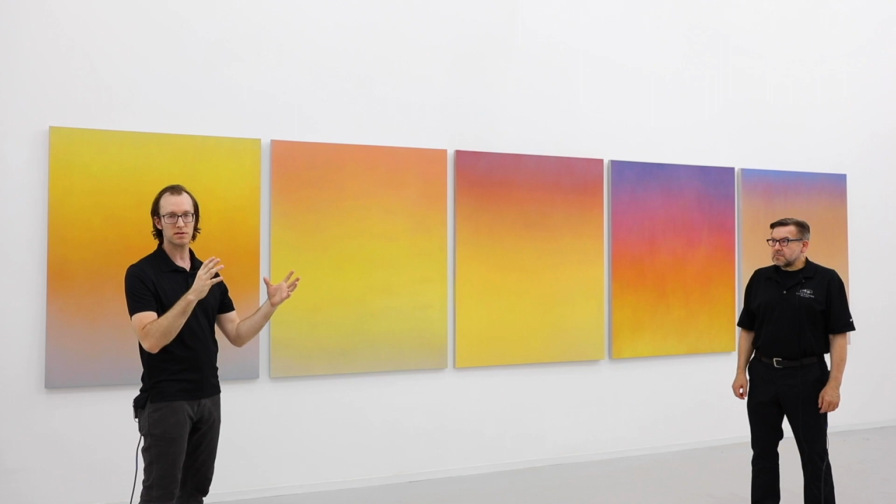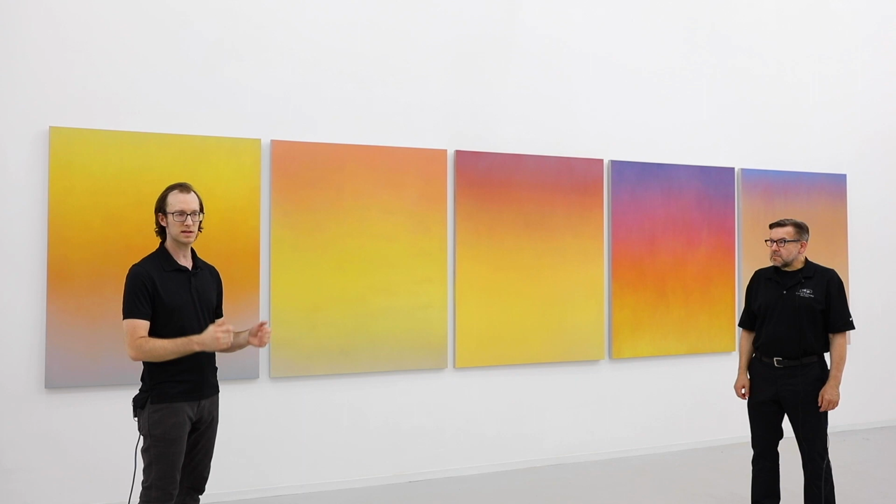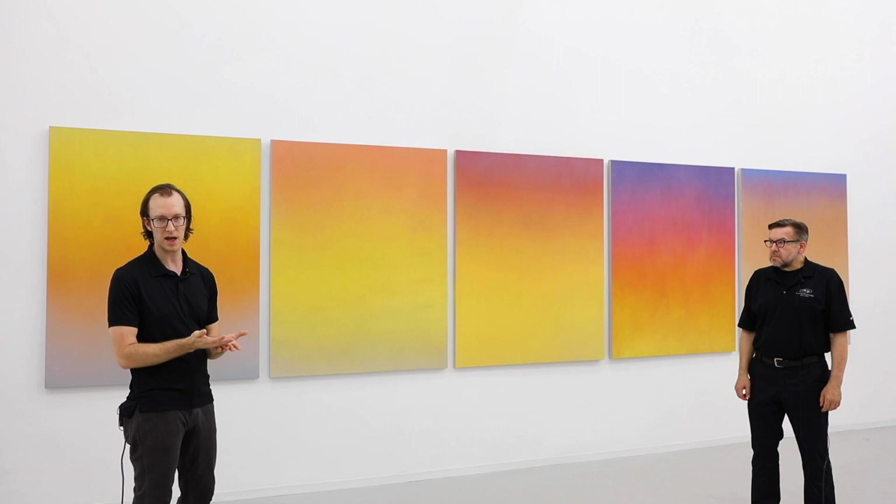So these papers were produced with ink on top of them in an entirely smooth manner. And so it would be consistent: a guy in San Francisco would be the same person as a woman in New York, and those colors would match. And they're a beautiful surface, and it is flat, ultra flat.